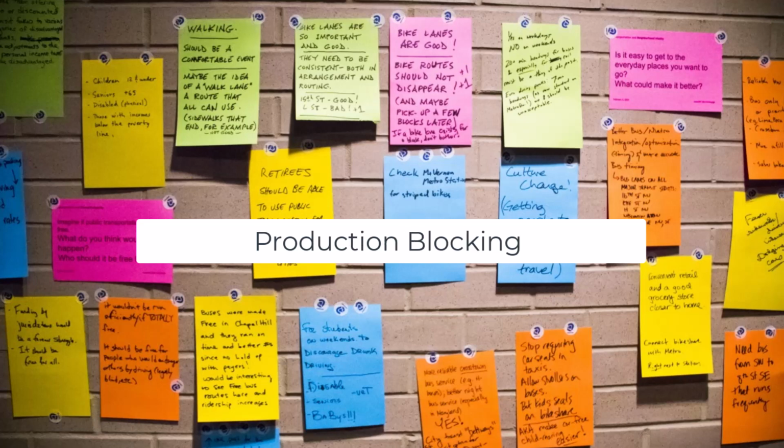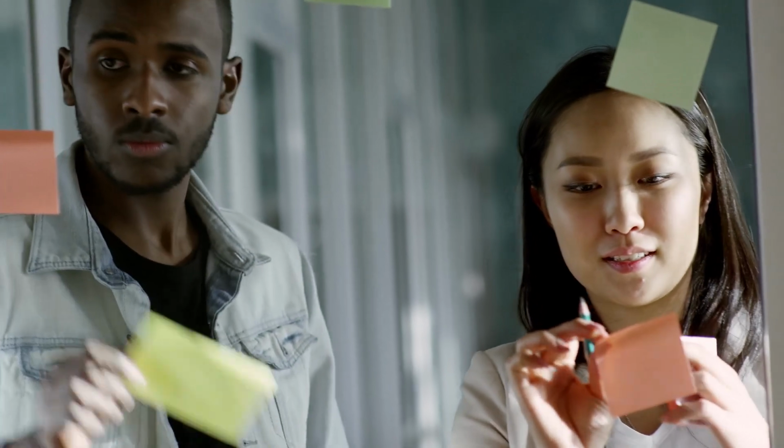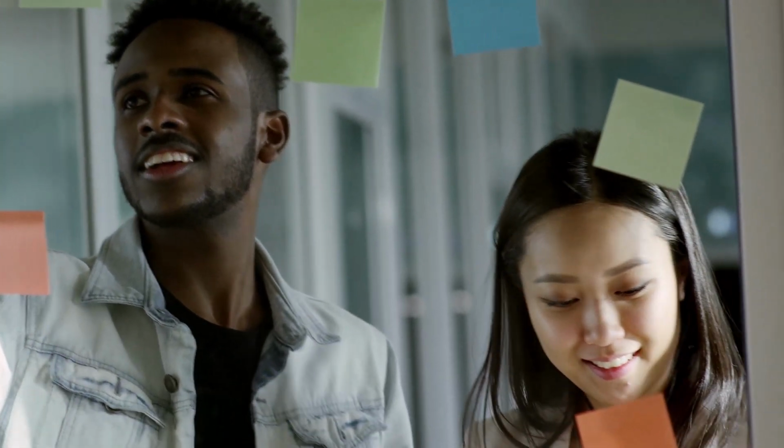Production blocking can also be a problem. This occurs when members forget their ideas or lose interest in participating while waiting for their turn. Moreover, the illusion of group productivity can lead them to overestimate the group's progress, and evaluation apprehension can prevent them from sharing their ideas due to fear of judgment. Despite these challenges, people tend to report higher satisfaction with group brainstorming sessions compared to independent ones.